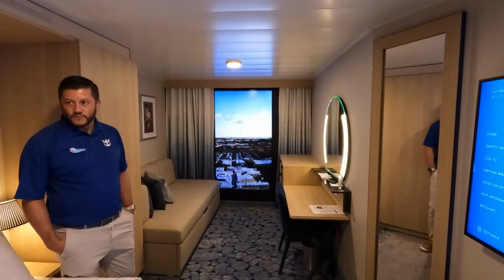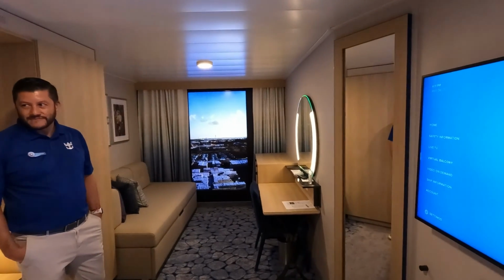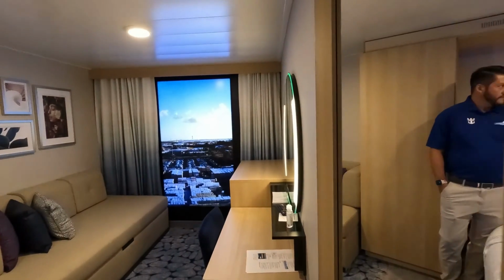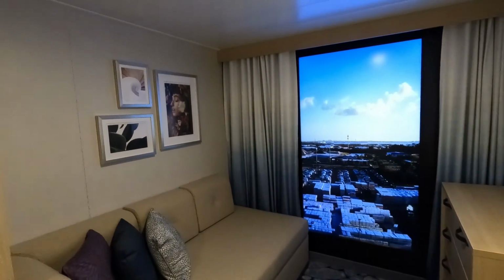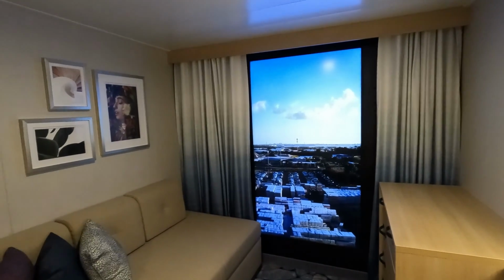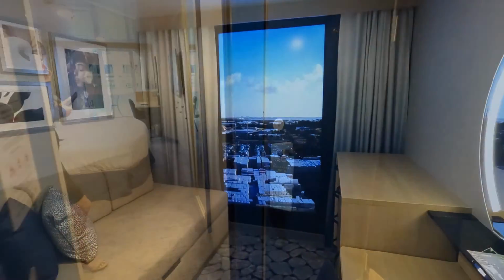This is a large screen that projects the outside from a camera that is mounted on the front of the ship. So when the ship starts sailing out in the ocean, you can see this is a picture of the port right now, then you will see the ocean on here, and it'll give you that sense of an ocean view room when in reality it is an interior stateroom.